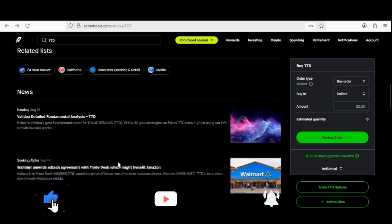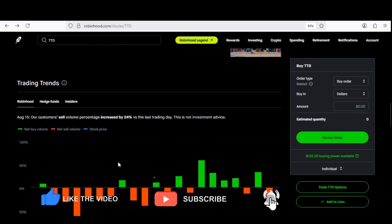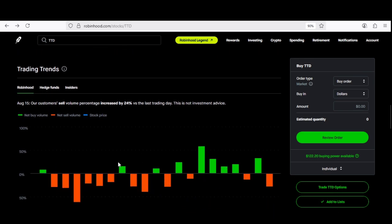Now, scrolling down even further, we're just going to go ahead and get some more concrete evidence. Now, with the Robinhood chart, we're going to see the Robinhood investors, like you and myself, have been selling off their stock. I'm not sure why. Come on, guys, we're better than this.